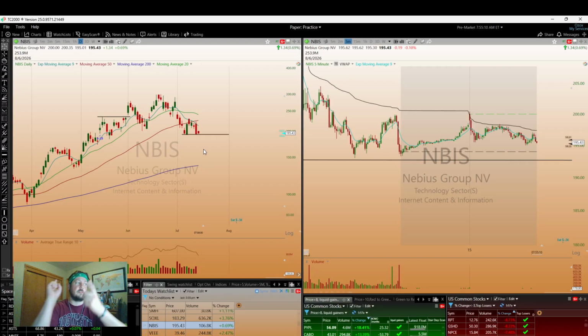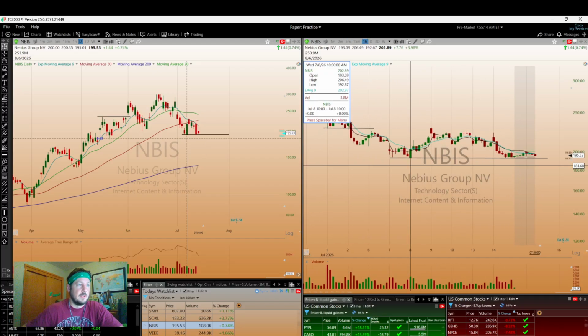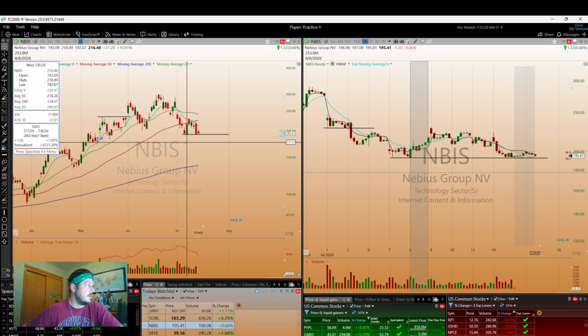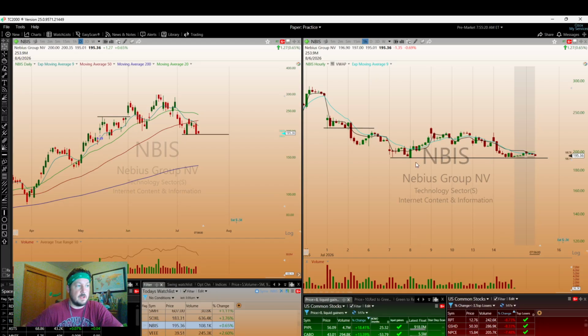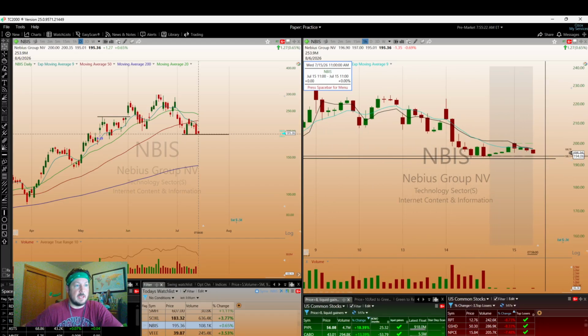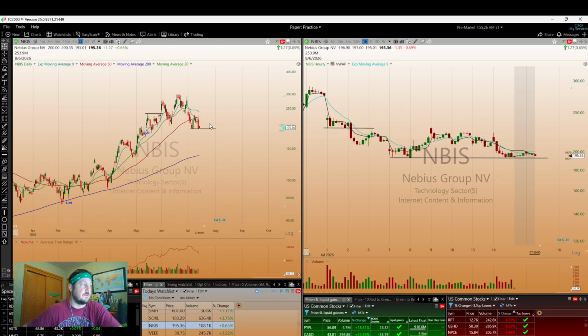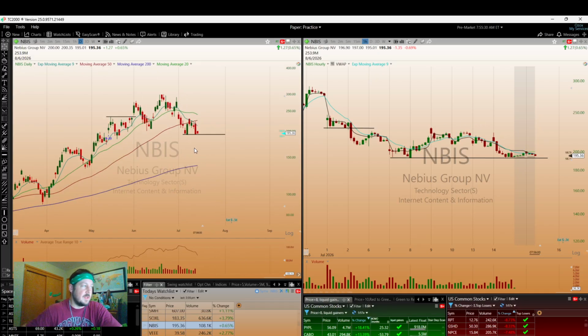But so we got two things going for it. Technically, it just looks like a great short. You have that clear level here, a double bottom here that you can play off of, this kind of 193, 192.50 area. But we can take it right as it goes red and look to break below here for some consolidation.